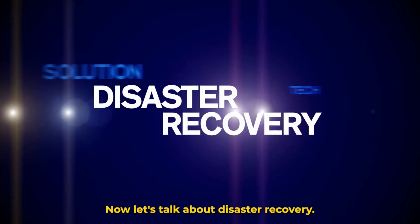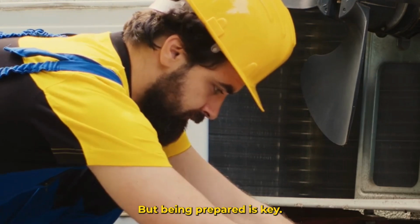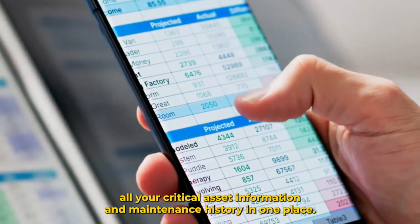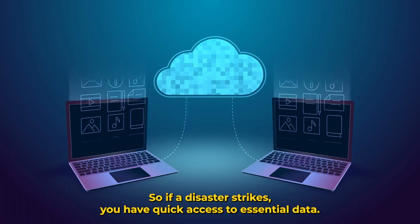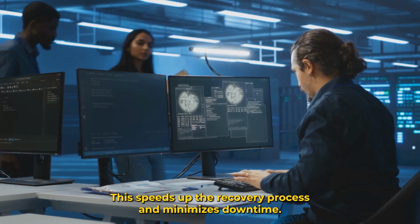Now, let's talk about disaster recovery. We all hope it never happens, but being prepared is key. A CMMS can store all your critical asset information and maintenance history in one place. So, if a disaster strikes, you have quick access to essential data. This speeds up the recovery process and minimizes downtime.